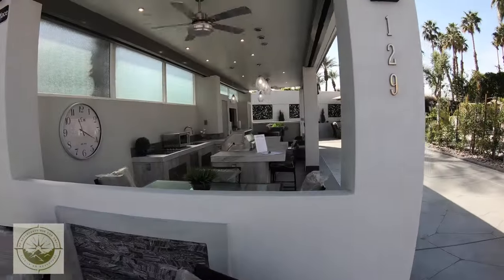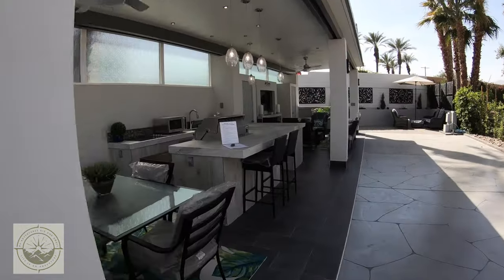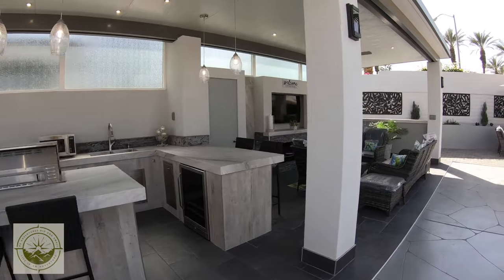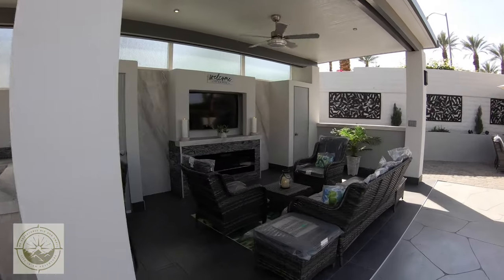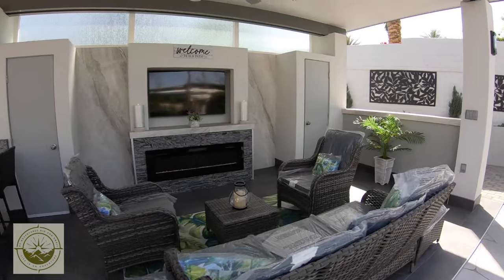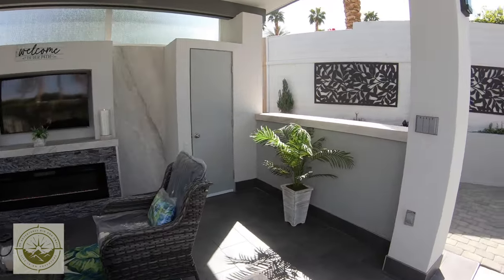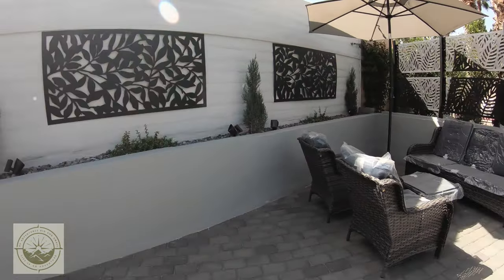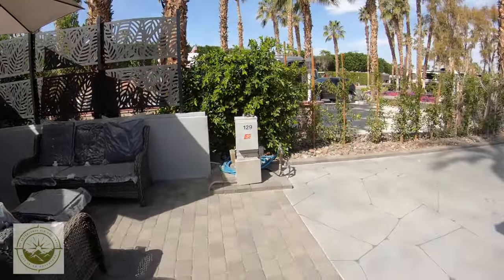Great. It's all brand new. It's got some outdoor seating there, and then you go into the dining room. Beautiful kitchen, ceiling fans both in the kitchen and the living room. Living room is great. It has two pantries and a fireplace. There's tile on the walls. Yeah, TV. It's really nice. Then in the back, you have a great seating area and all.